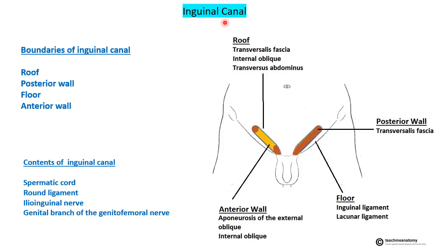Okay, it is important to know the boundaries of the inguinal canal: the roof, posterior wall, floor, and anterior wall. These are the landmarks that you must be familiar with. And the contents of the inguinal canal are four structures: spermatic cord or round ligament in the female, ilioinguinal nerve, and the genital branch of the genitofemoral nerve.